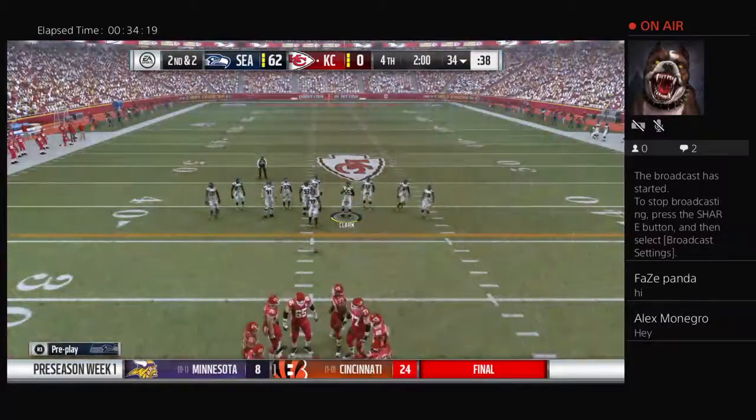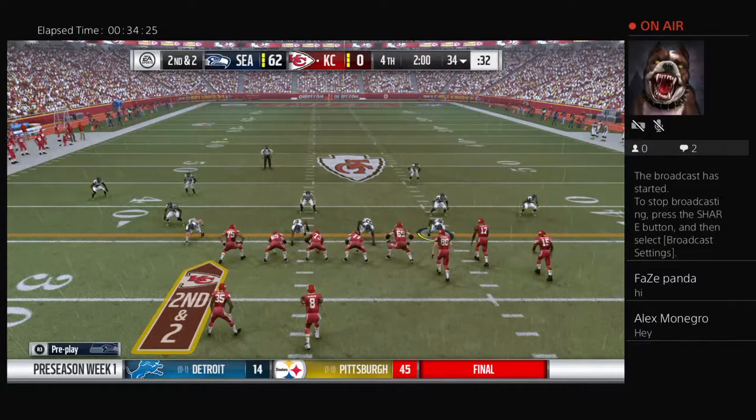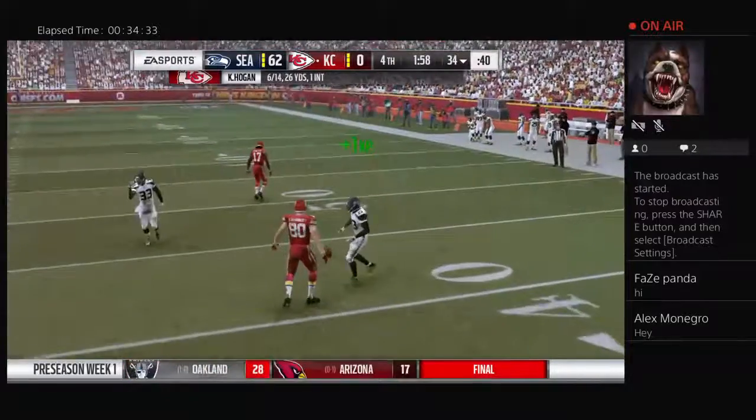So the Chiefs in possession of the ball as we welcome you back. And let's see what they've come up with offensively after having time to talk it over. 3-19. Now Hogan. Over the middle, and it's incomplete.